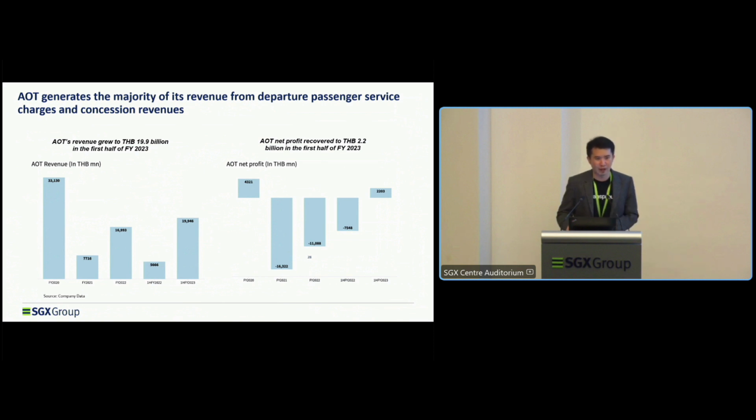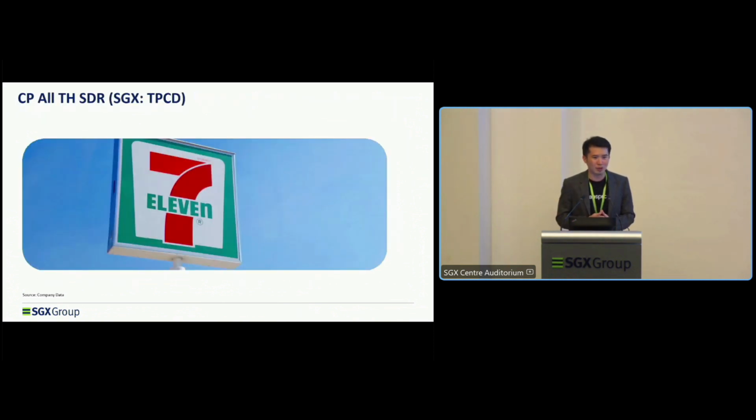Okay, so after having arrived in Thailand, you probably want to go about doing your shopping. You'll be walking around the streets, and you'll probably see this very familiar store, which is 7-Eleven, one of the convenience stores in Thailand, where you want to be grabbing a bottle of water because it's so hot, or a can of coconut juice just to be able to quench your thirst. So then the question is, who actually would be the one that owns the ability to run these 7-Eleven stores? And the company is CPO, which will trade under the Thai SDR code of TPCD.